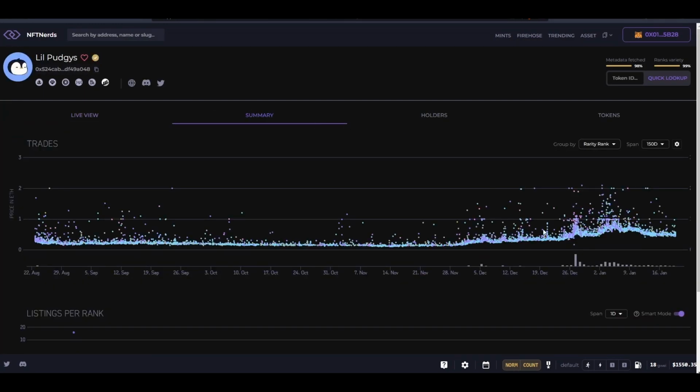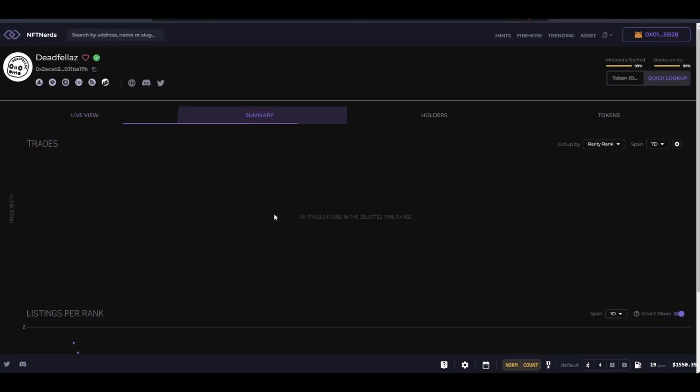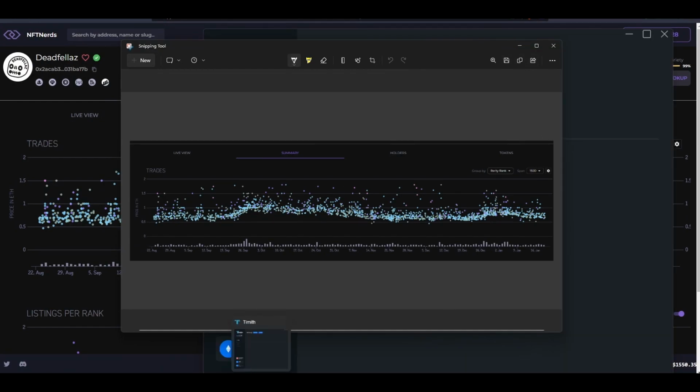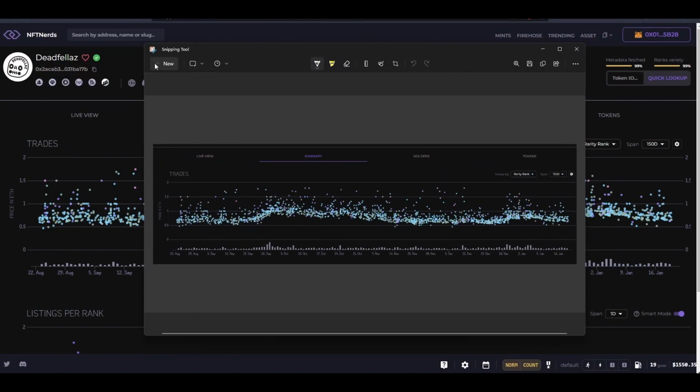So Lil Pudgys is one that's in progress that we recently talked about in Magma. And now we're going to look at Deadfellaz here. Deadfellaz was one we actually made a play on earlier, and we already hit our exit and profit here. I accidentally opened up my Timoth. Shout out Timoth. Let's take a look at this one here.